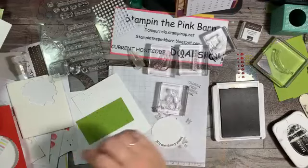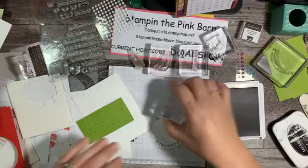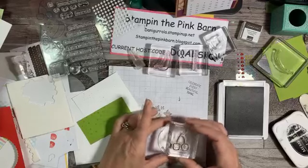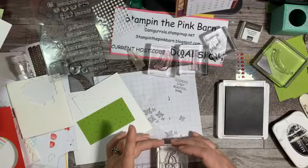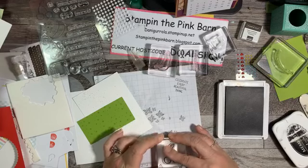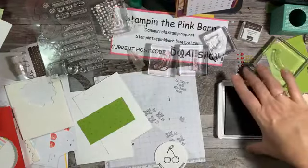Hello, Anna. And then I'm going to stamp my cherries down on here. I'm trying to watch my two sides of my words to make sure I get this centered, because the one that I did last night was not centered. It looked kind of goofy.